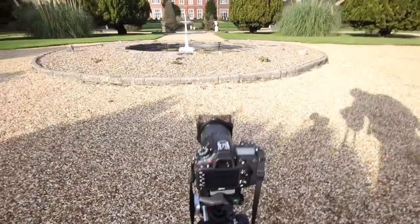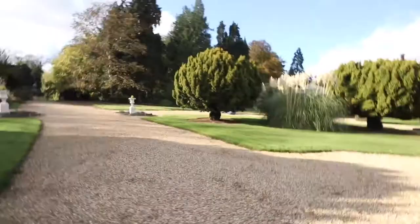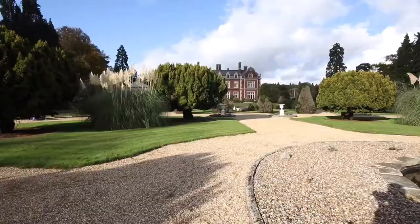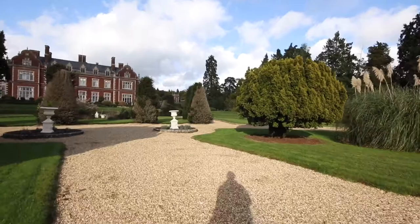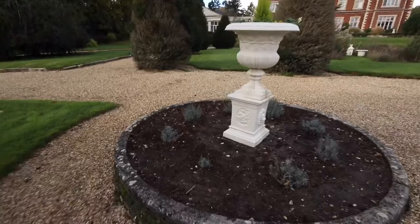Anyway, quick walk around the grounds again. Can't promise my footage won't be shaky or blown out, because as I was saying, I'm not a videographer. So please bear with me. There we are, looks a bit better now. Anyway, that's the fountain. You can see my silhouette and shadow there. Hopefully YouTube will stabilise the video a little bit for you. I'm just using the built-in microphone on the camera as well, so nothing spectacular. Some lovely grounds here. I absolutely adore coming to this place.